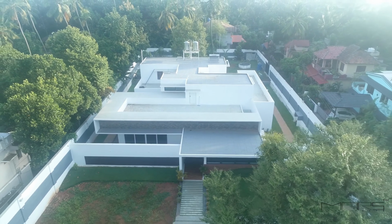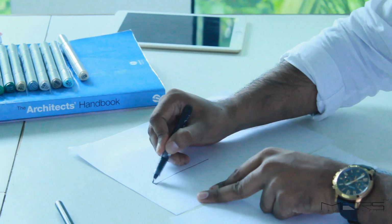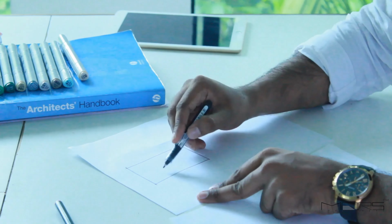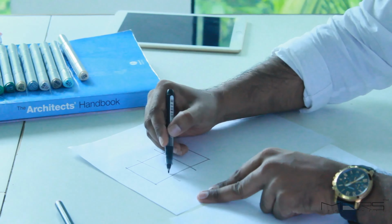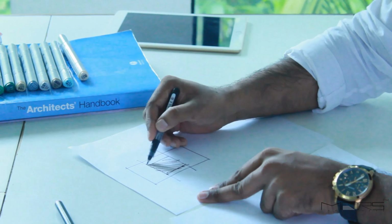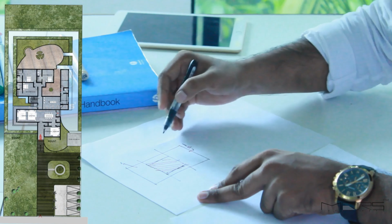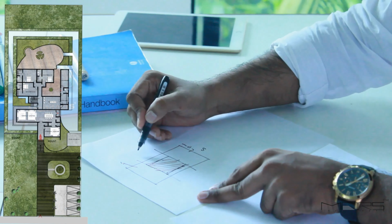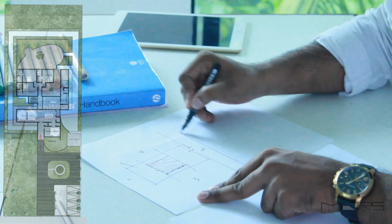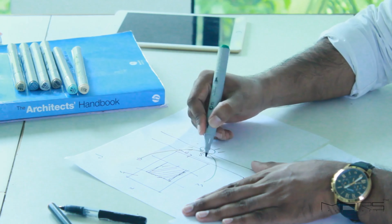Yeah, so this Box House 3 site was a long site. So we divided it into 3, and this center portion we have used for the villa. This is the backyard and this is the front yard. And this is south facing, with north, east and west. And here we have the road. So we have the sun path this way, and here we have the south facing.